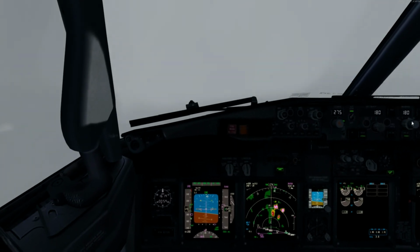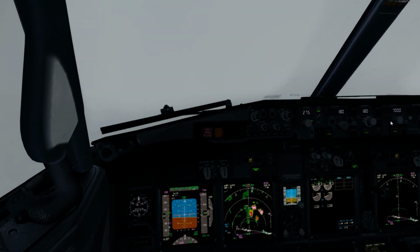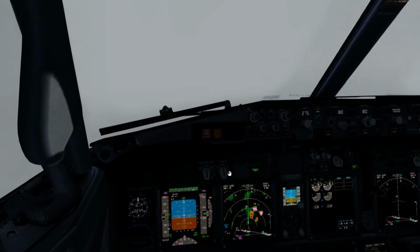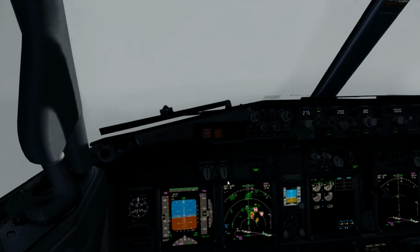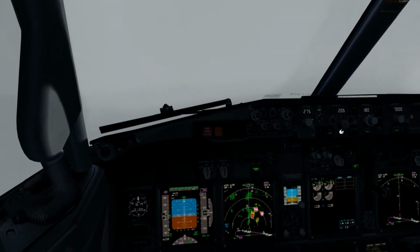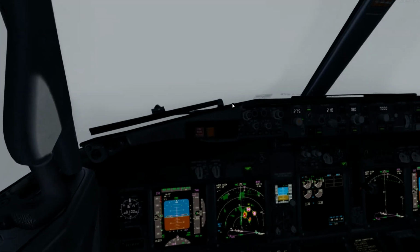KLM 7-1 Golf, climb to 7,000 feet. 7,000 feet, KLM 7-1 Golf. Left 296, turn right heading 260. Right 260, left 296. KLM 7-1 Golf, speed 210 knots, expect vectors for ILS approach runway 28. Speed 210 and expecting vectors ILS 28.